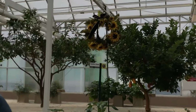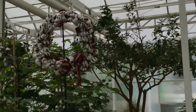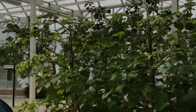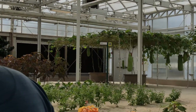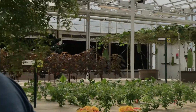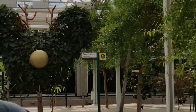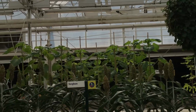While there are more than 50,000 edible plant species in the world, most of us are only familiar with the handful that make up our everyday diet. The common grains growing here, wheat, maize, sorghum, and millet, plus rice, account for nearly 2/3 of our global food consumption. Learning how to increase yields of these staples is an important goal of research around the world.